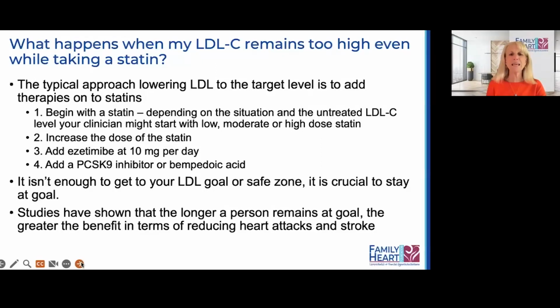Next step is to increase the dose of the statin to high dose statin. If it's still too high, the next step is to add ezetimibe. These early steps are very inexpensive. They're generic drugs that we're using. The next step, if it's still too high, is to add a PCSK9 inhibitor or add bempedoic acid. So either of those two next actions is acceptable.